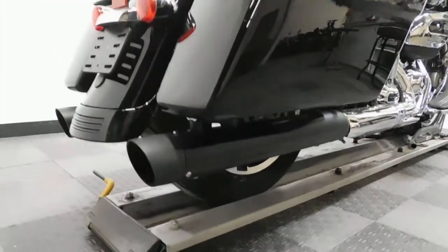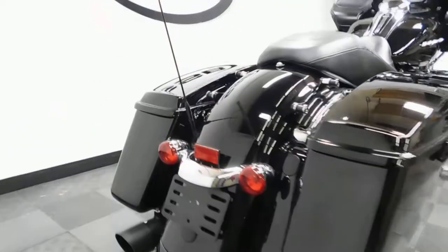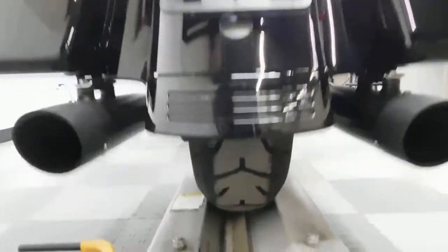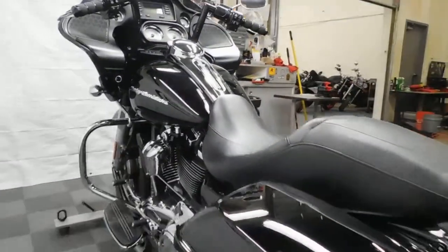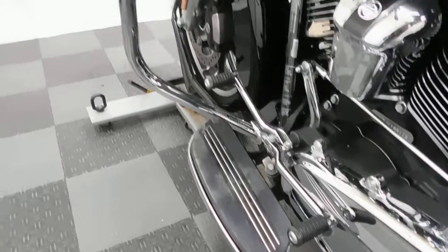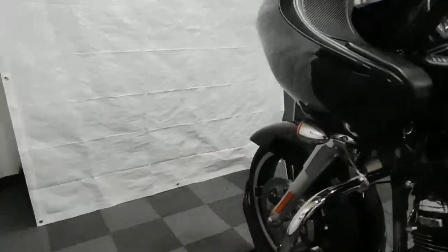They have put blacked out slip-ons on this. The bike also comes with the rear mounting hardware. The rear tire is looking in good shape too. And again, footboards for the driver with a heel-toe shifter setup, the highway bars, and the grips. So, really a nice, nice, clean 18.